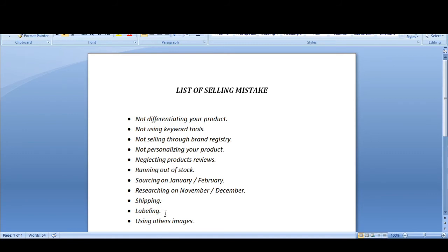So the next mistake I see a lot of beginners make is labeling their product, guys. What you have to do is, when you create a listing there will be an option like who prepares the product. Then you have to choose merchant. You don't want to choose Amazon, because if you let Amazon label your products, they will charge you around 20 cents per product, guys. Calculate, if you are sourcing around 500 units, then it will be around $100 just to print those labels on your product.